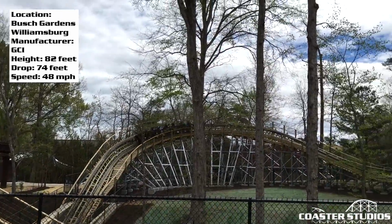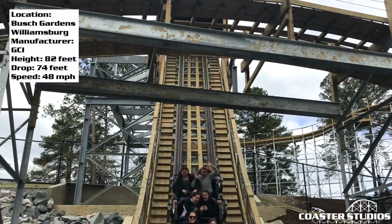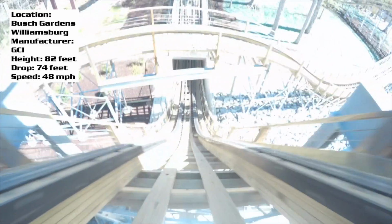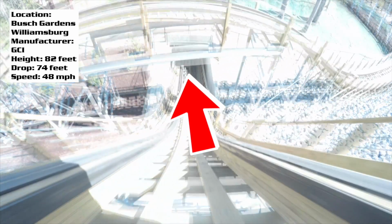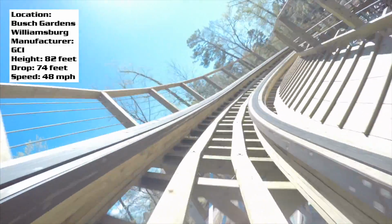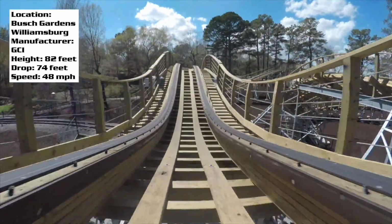So continuing on, you exit this tunnel and go underground under this service road. And this is a really cool moment because you're going from dark to light and then back into dark. But when you're going under that service road, there is this bar that is this awesome hand chopper element. You feel like if your hands are in the air, you could reach out and touch this thing because this is a really good near miss, guys.